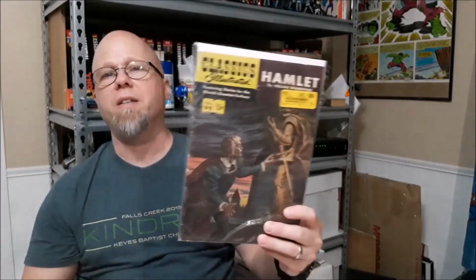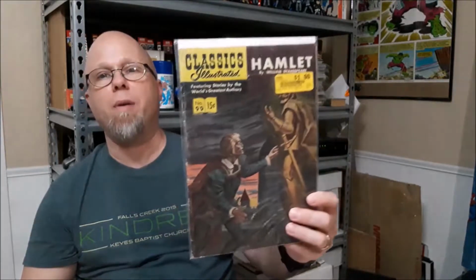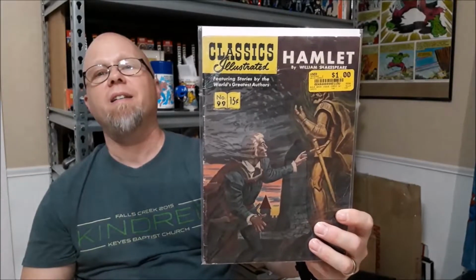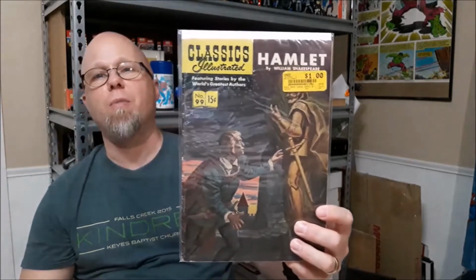Now, this next one is one of those books that if you find it in the dollar box, you always pick it up, and that's Classics Illustrated. This is Classics Illustrated Hamlet, and just by looking at the 15-cent price, being number 99 in the high 90s, it is probably a reprint, probably a second print, but still, it's a Silver Age book, and Hamlet by William Shakespeare. That's just a no-brainer. You find that in the dollar box, you pick it up, at least I do.